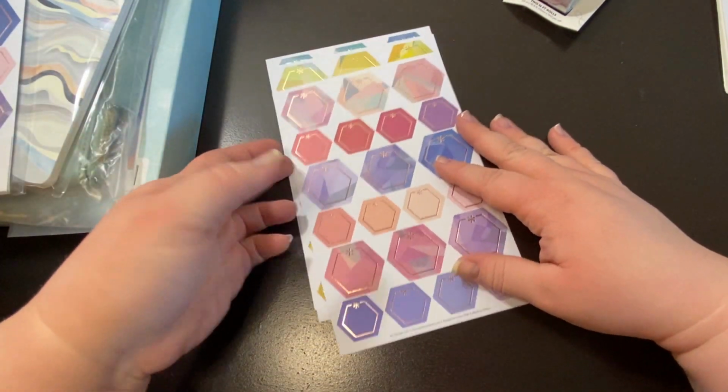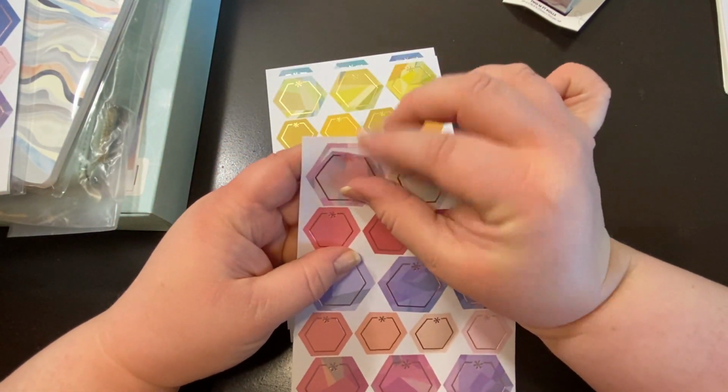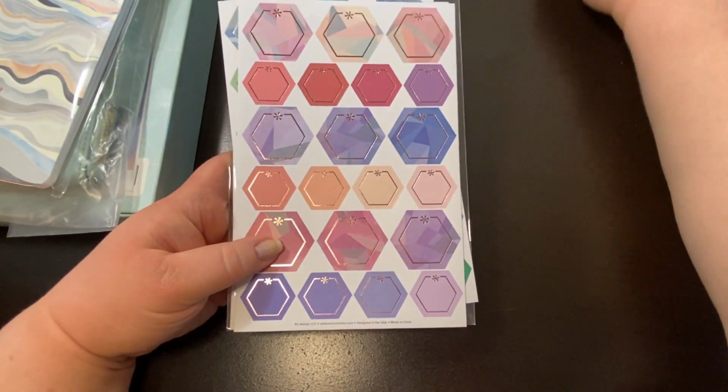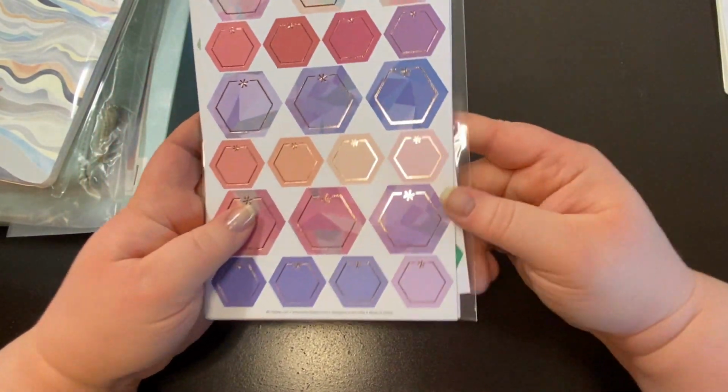I think I was thinking for a minute these were going to be the translucent ones, but they're not. That's okay. I'll still find a way to use them. Just not what I was thinking. I don't know why. It just says sticker pack, but they're gorgeous.